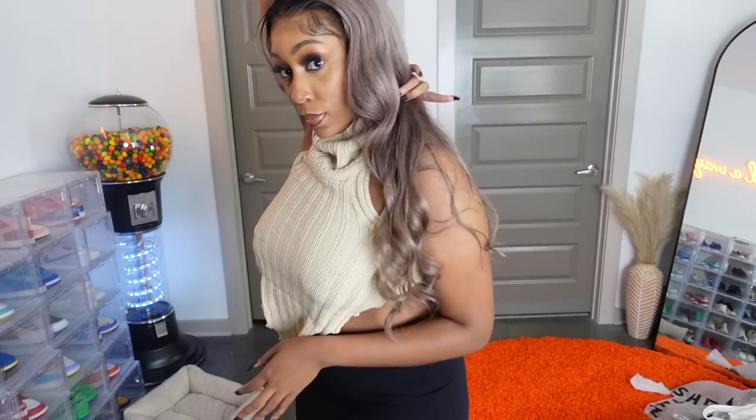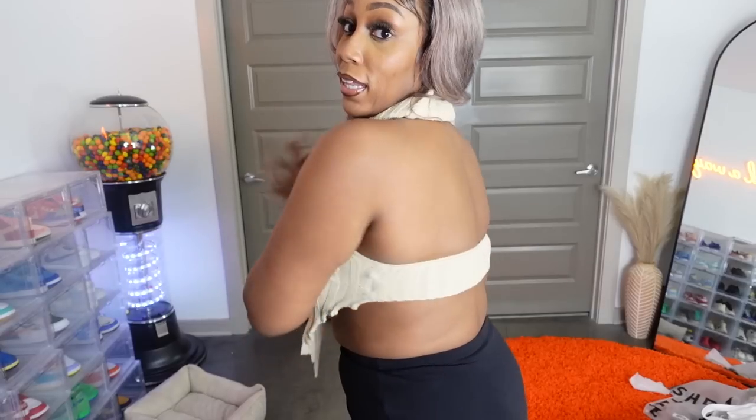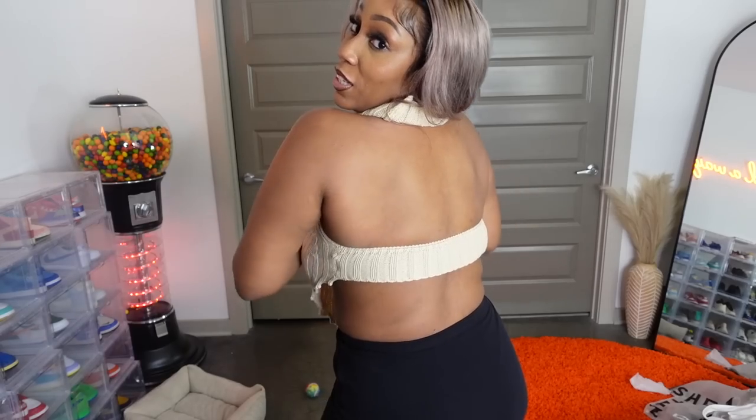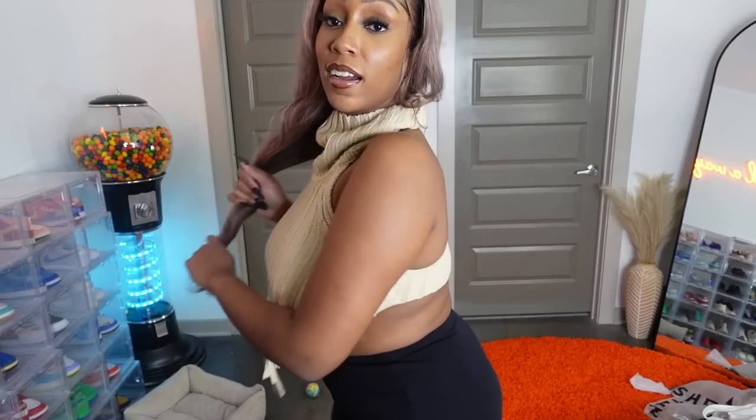Okay, y'all, I'm sorry you're seeing my pal over there. But I got this turtleneck crop top. So here's the front, it's asymmetrical. And of course, I love showing some back. So I love that it's just this one strap. So you got a little sexiness in there. And you're showing a little something, but not too much.